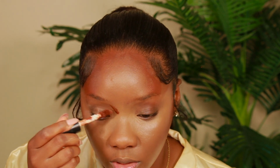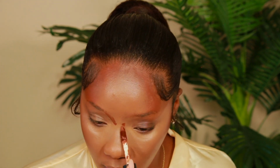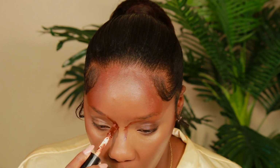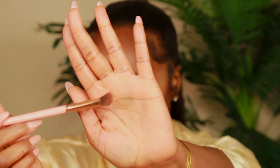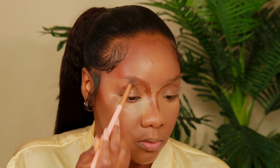So now I'm gonna contour my nose and create that nose bridge that I do not have, but again, it's all an illusion and we gotta do what we gotta do. So I typically just add product to the bridge of my nose, well, where I should have a bridge, and blend it into my eyebrows and all the way down to the very tip of my nose. And I'm using an angled blending brush to do this.